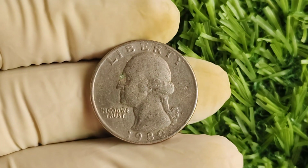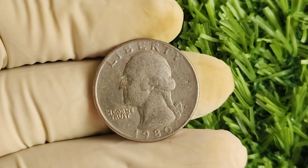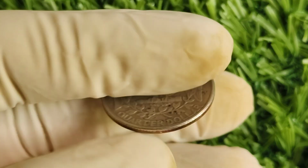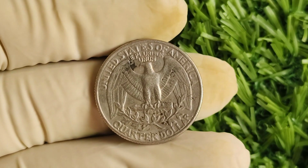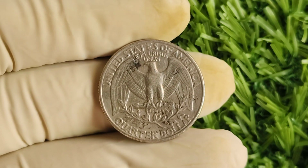Check the front of the coin. You need a 1980 with a small letter P right next to Washington's ponytail. That's the Philly mint mark. Use a magnifying glass. Look closely at "In God We Trust" and Liberty. If you see any doubling, you might be onto something.